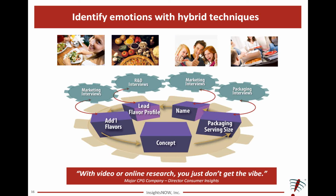Now, as you can well imagine, each of the interested parties had their own specific needs for qualitative information and reasons for connectivity to the product, so we picked people who fit specific profiles, and those people got to sit down with them for about a half hour to talk about either the packaging or the naming or the flavors, etc. And this provided the team with the in-depth information they needed to make clear decisions about their area.